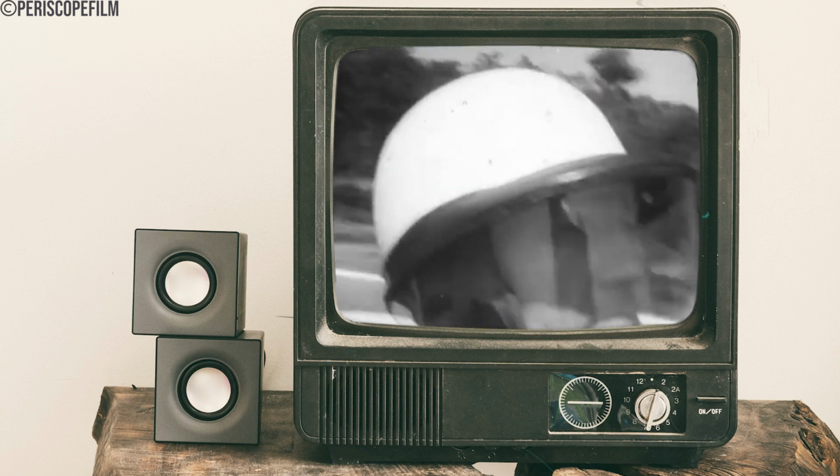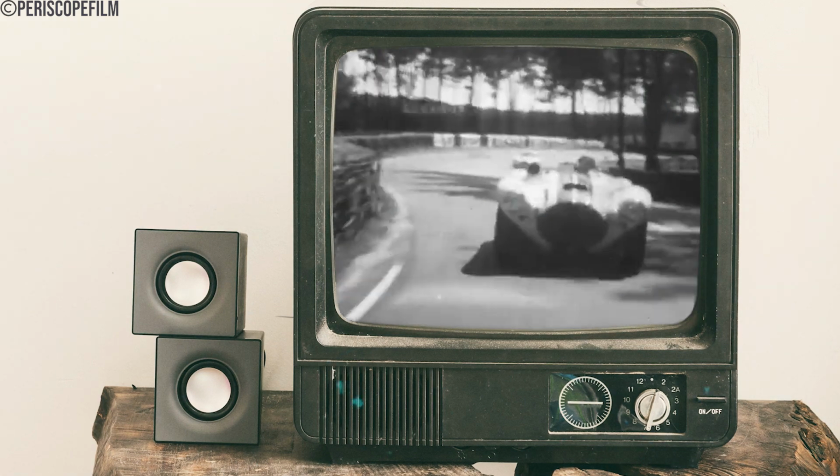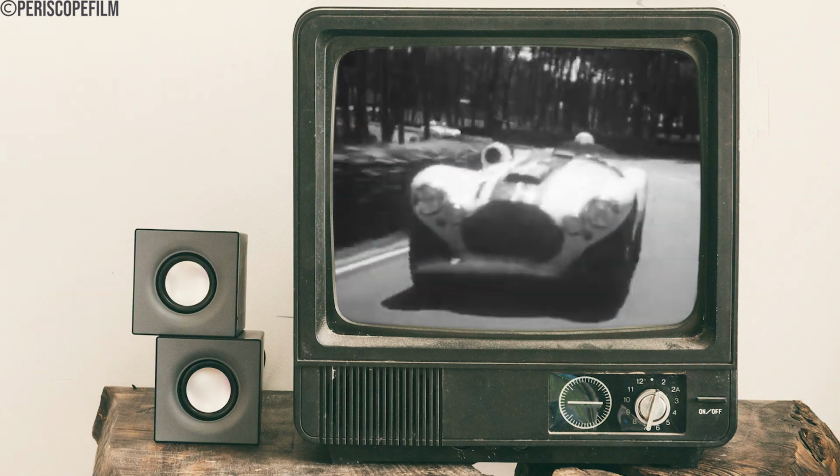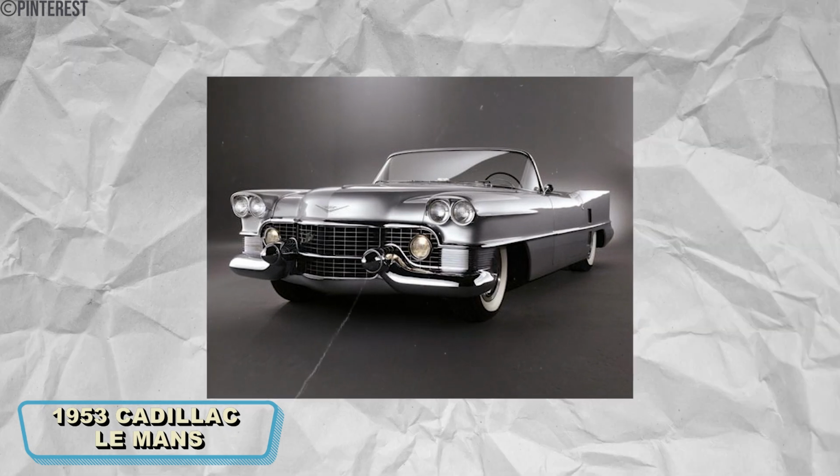The Le Mans race is run on a public highway with most of its hazards, and drivers hold themselves to a modest 100 to 120 miles per hour. Number 6. The 1953 Cadillac Le Mans.